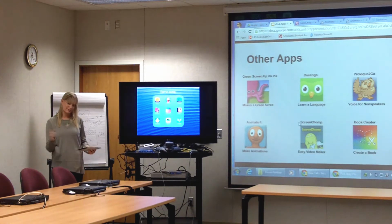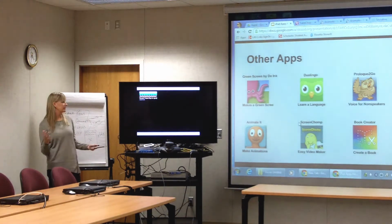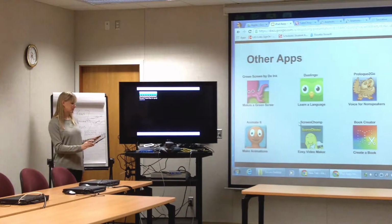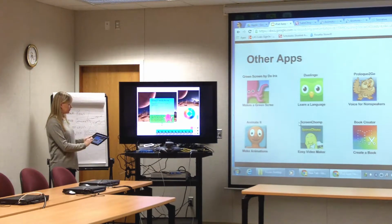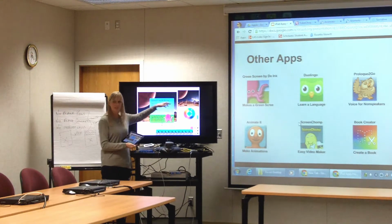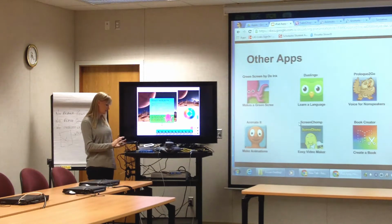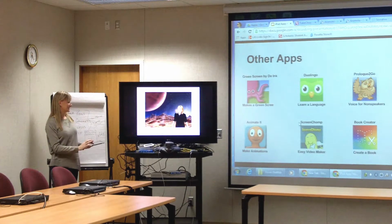You can actually use it for all grades. Like, for instance, a green screen. It looks like it's a little bit animated, like it's for younger kids, but this gives you a sample. This little thing will actually make the background choices. It gives you all these different ones, and you don't end up having to have a big green screen.